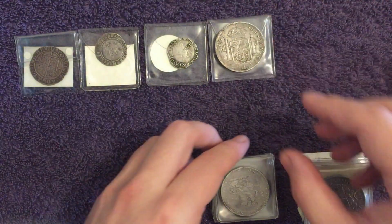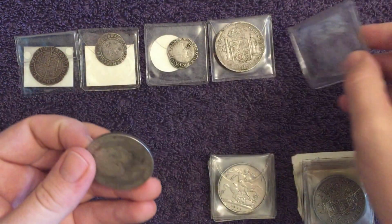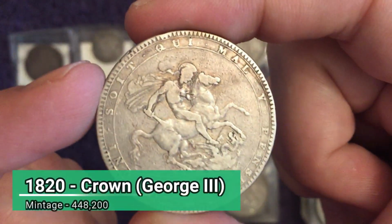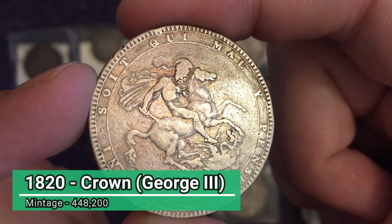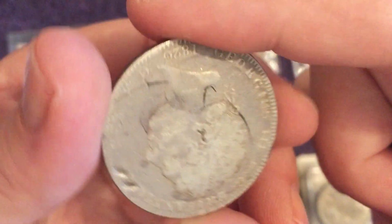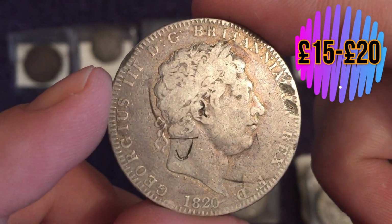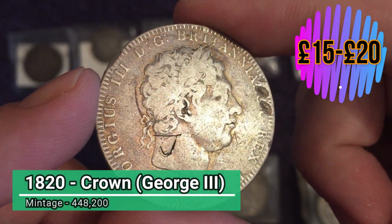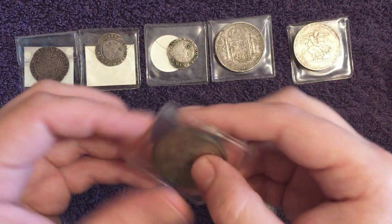Now we move back on to some more British stuff. There's a couple more foreign coins towards the end though, but a lot of British stuff here. This one is an 1820 crown, a George III crown. Just 448,200 minted of this coin. It's a bit worn, but the even bigger shame is somebody has decided to scratch a J into it, which is a huge shame. But still, a coin I didn't have that I now do. Awesome stuff.